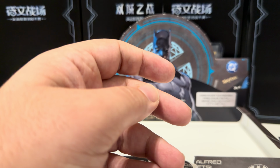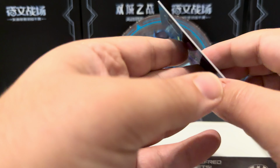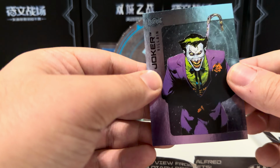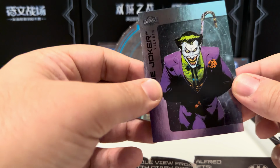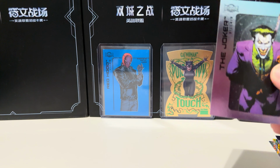But we did a lot better on our first box. We managed to get the Joker on the Harley Quinn FX, 50 out of 75. So this was a nice hit, but the second box kind of sucked. But all right, I hope you guys liked this video. I opened 6 boxes, and these are my 3 best hits of 6 boxes. Blue PMG of Red Hood, Catwoman on the Poison Ivy Touch, and the Joker out of 175 on the Harley Quinn FX.